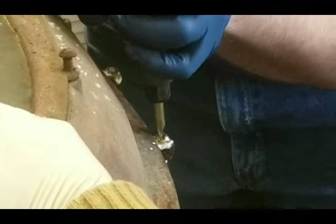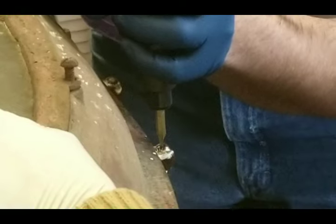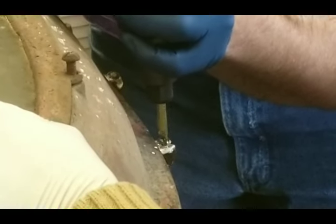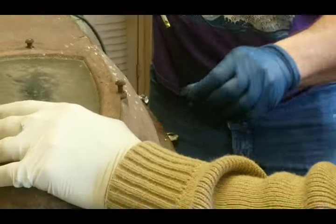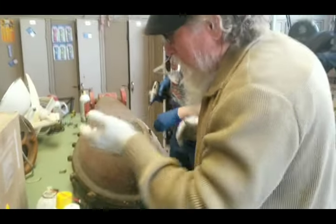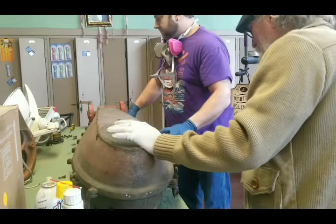That is stuck. Yeah. Left. One screw to rule. Yeah, that's what she said.